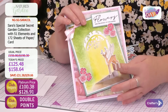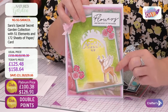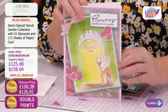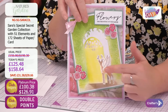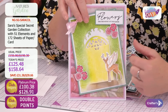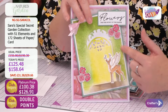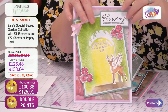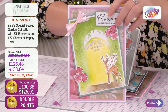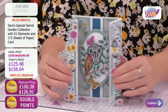And just the fact that you can put anything in the doorway, whether you want to hide a little sentiment in there, whether you want to put some pretty papers, you might even want to put a photograph in there. How lovely would these be as a Christmas card, with your family photo in the background? It would be amazing, wouldn't it? Just do it all in Christmas colours, add some Christmas roses, maybe your foam flowers, it would be absolutely beautiful. But then bringing it into its own, one like this is amazing.